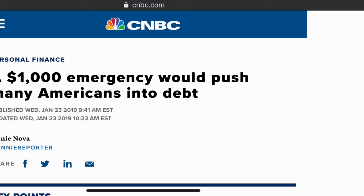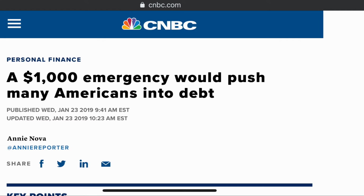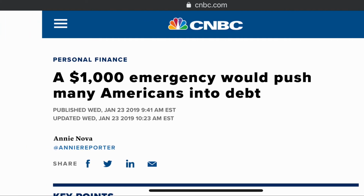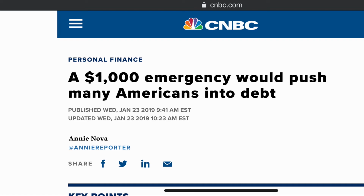Now, this would be a bank account that I would have where it's liquid, where I have easy access to. So maybe something like a high yield savings account, somewhere where you're going to be able to access that money should you need it. Unfortunately, most people, especially here in the United States, do not have enough money in their bank account to handle a $1,000 emergency. So that's why I recommend to then build your emergency fund.